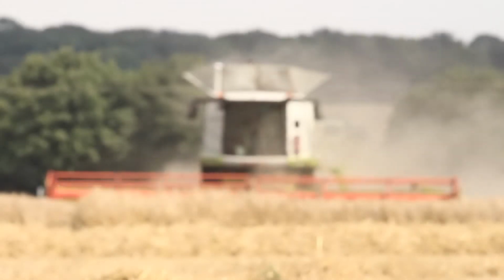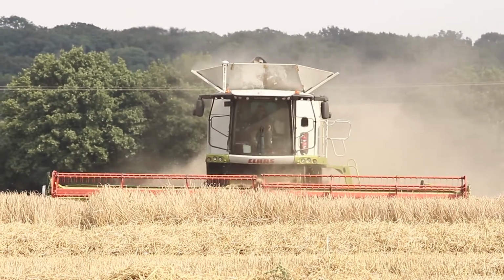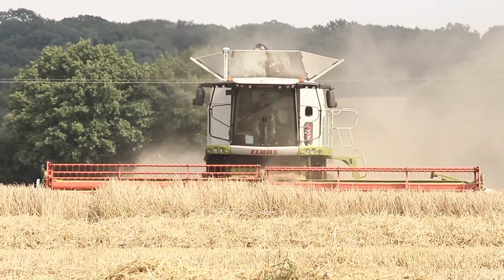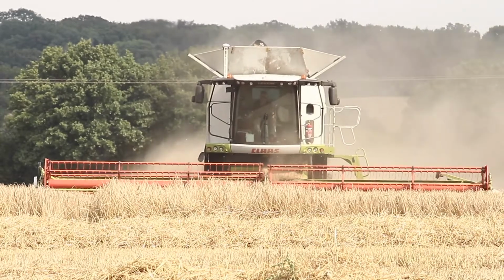What equipment do you use to harvest it? Has that changed over the years? So the basic principles of combine harvesters have not changed at all. They just get bigger and bigger.